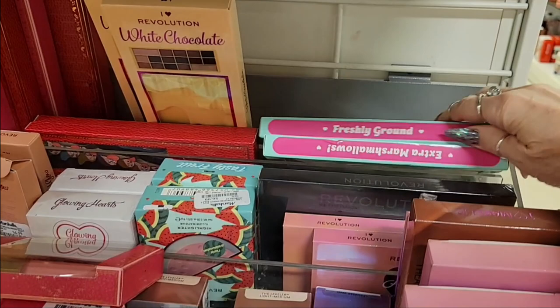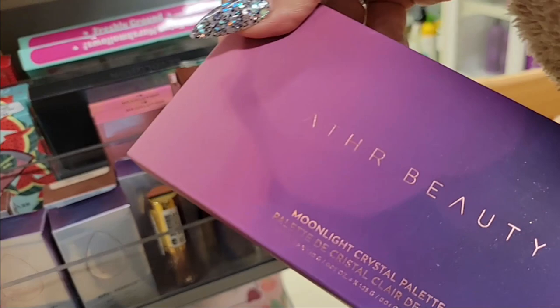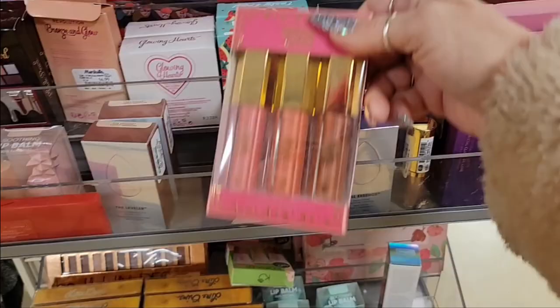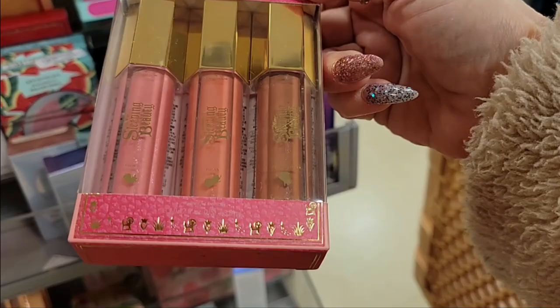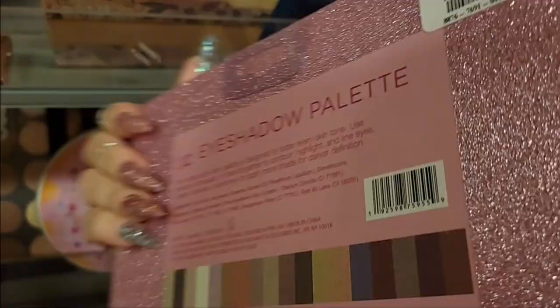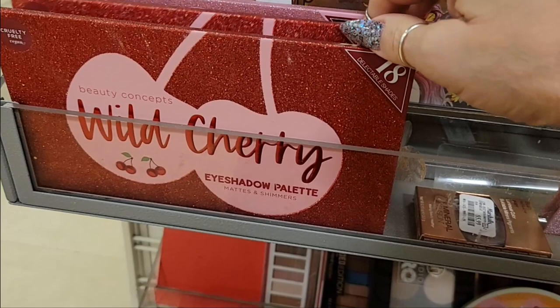They have the Athena, or I don't know how you pronounce it. We've seen this before. $14.99. They have the Sleeping Beauty lip glosses for $6.99. Beauty Concept palette in Berry Glam. Those are the shades for $5.99. They have other palettes right here.